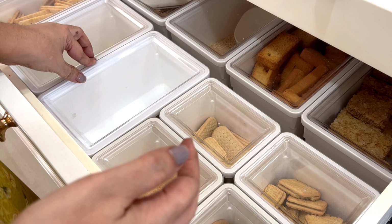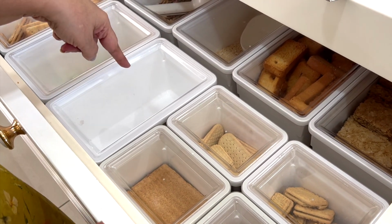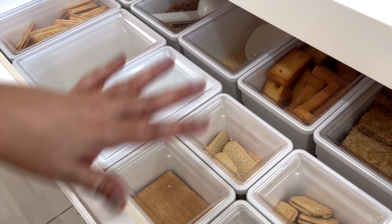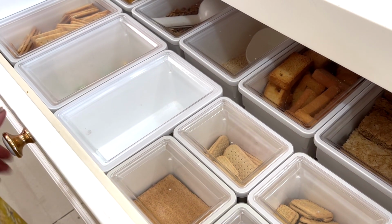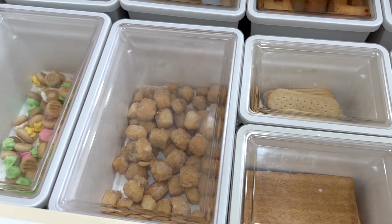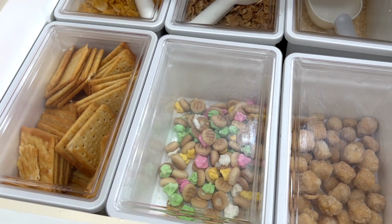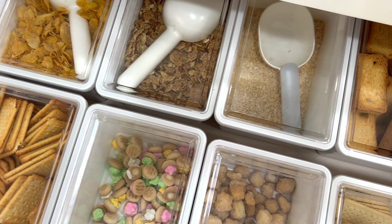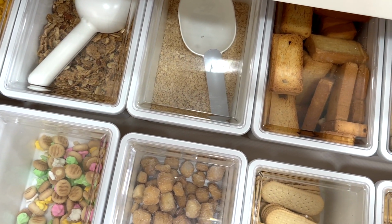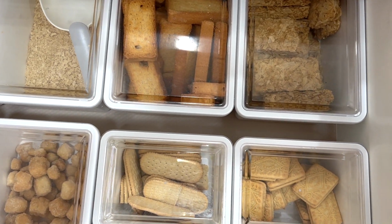I try to keep at least one empty container, so if someone, especially my dad who loves biscuits and cookies, opens a new packet, there is a place to put the remainder. I don't like seeing elastic bands or clip packets. These boxes are also from Ikea, but they have since been discontinued. I need to replace these, so if anyone knows a good alternative, I'd love to hear from you.